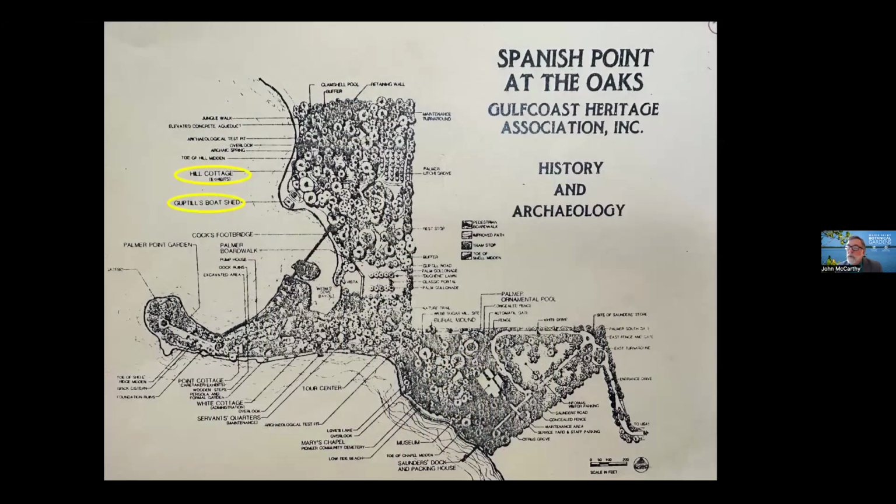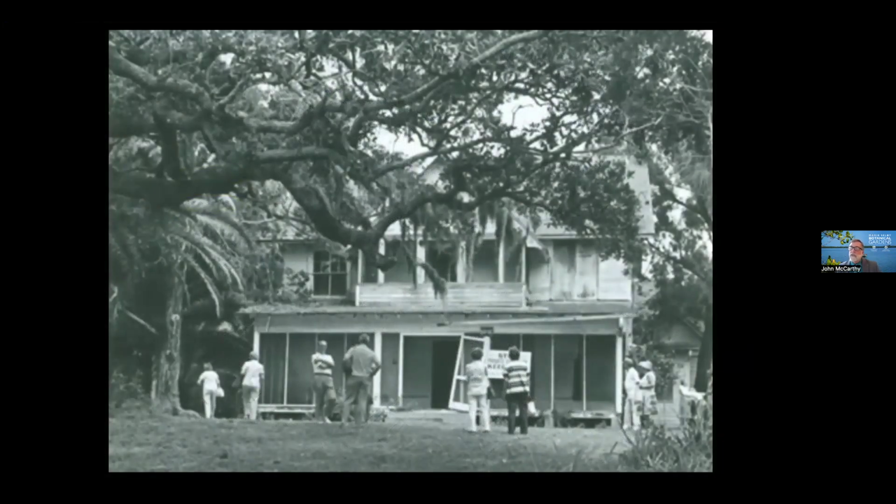The original master plan for the site called for the restoration of what they called the Hill Cottage on this particular plan, and also the Guptill Boathouse or boat shed. And so this is what happened. And this is actually April of 1982, one of the first times that the general public was welcomed into what we now call the historic Spanish Point campus. And you see people are just looking at this old house, and it probably doesn't have a lot of meaning to any of them at this point in time.